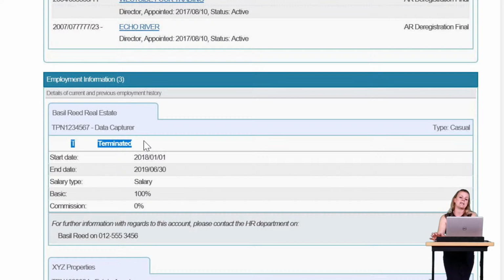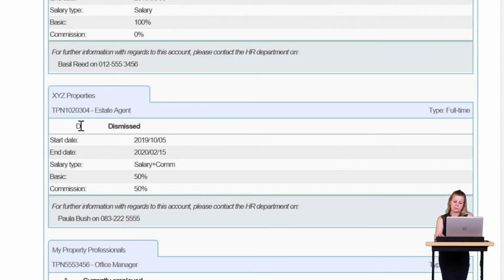So it will either say resigned or dismissed, or in this particular case where it says terminated, that doesn't mean the person was fired from the company. It means they had a contract in place and that contract then came to an end. So that's what terminated means. Dismissed is obviously when a person is fired.